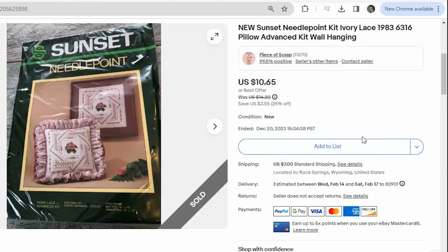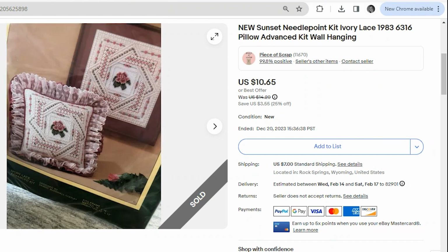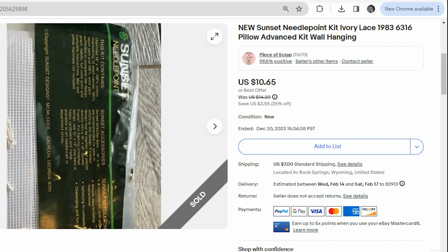Next, we'll hop over to eBay. I sold a sunset needlepoint kit. I paid $1 for this at a thrift store. I've had it listed since 2020. So when the offer came in of $10, I quickly accepted it. The buyer paid $7 for the ground advantage shipping, so they were $17 all in. This was a new in-package needlepoint kit. I do pick these up. I'm not sure why this one took so long to sell. It was an ivory laced pillow kit.